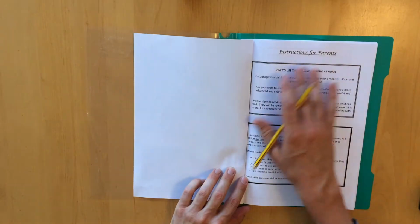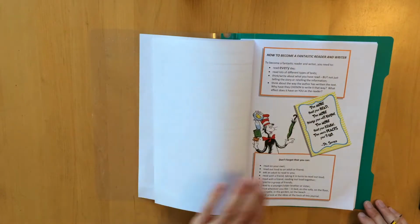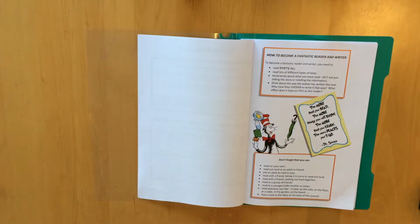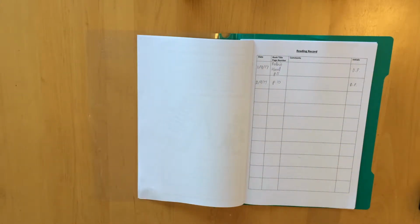The first page gives some advice to parents on how to help their children read. The second page gives children some advice about how to enjoy texts. And then we get on to the reading record pages where we record what the children have read.